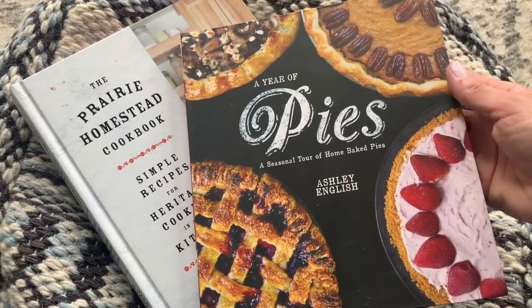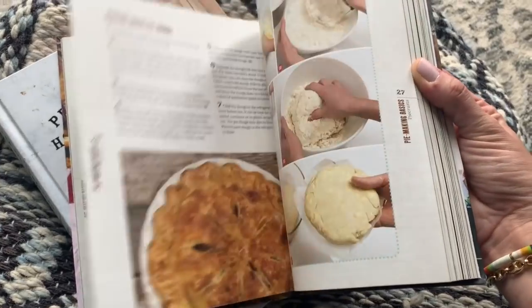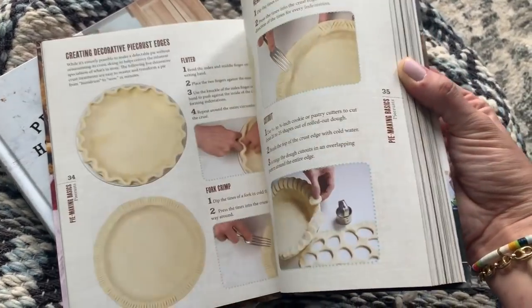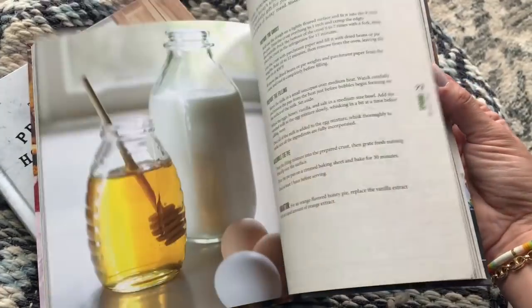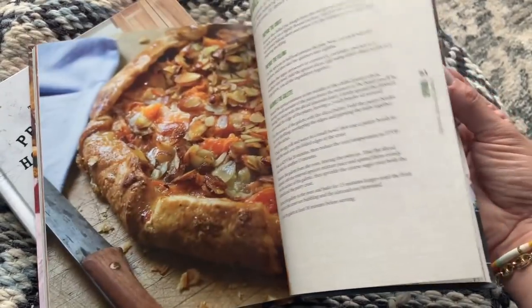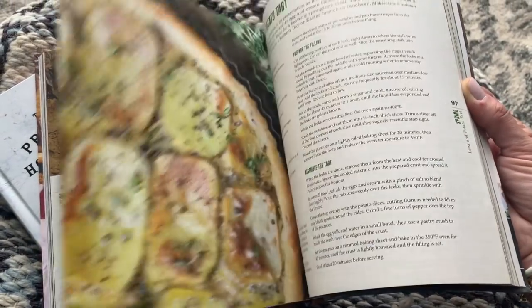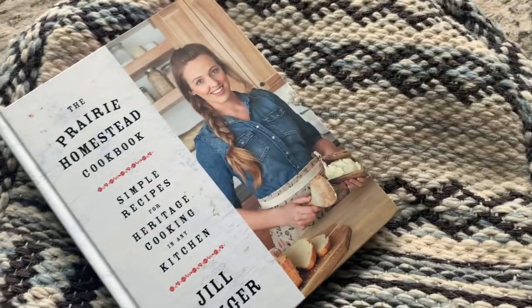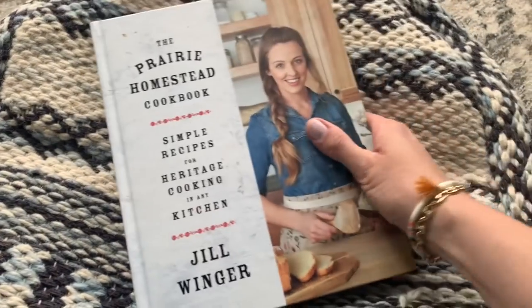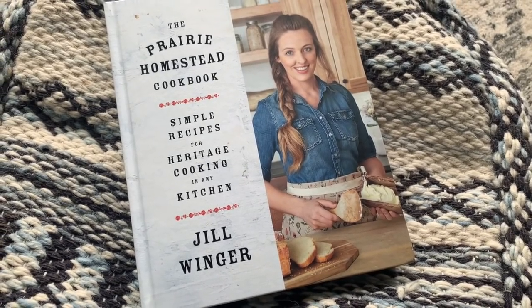It's by Ashley English, A Year of Pies. What I like about this one is that she also has savory pies. So it's varied and not just fruit pies, but there are also dinner pies, which are really nice. But I didn't find anything in here for my peaches. And then I went to the bookstore yesterday with the boys and I was really happy.